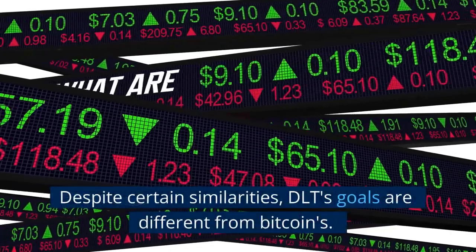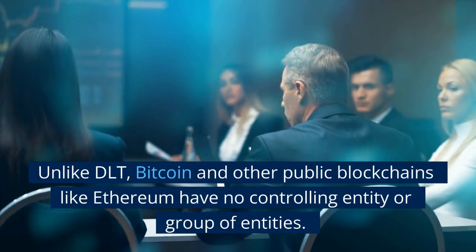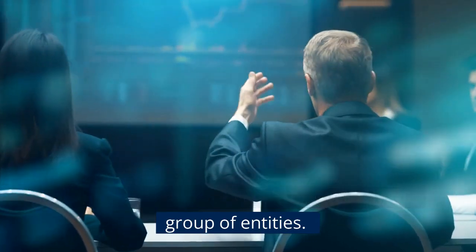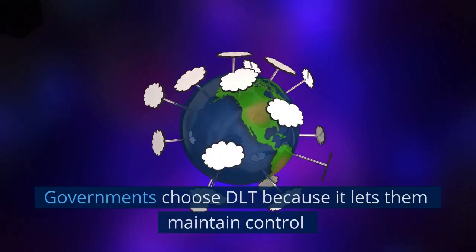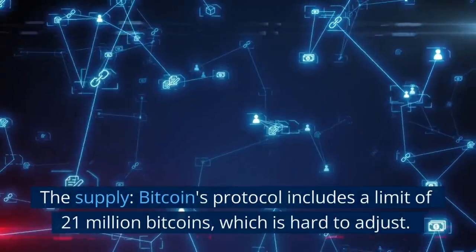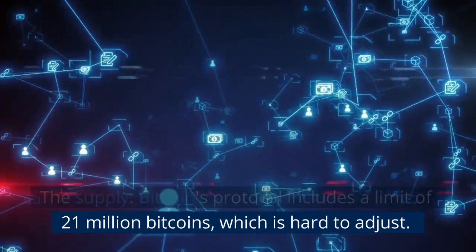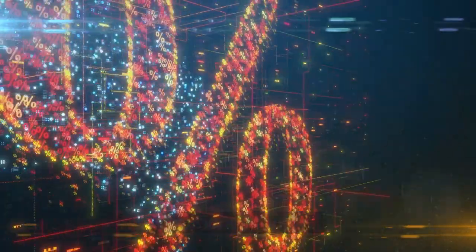Despite certain similarities, DLT's goals are different from Bitcoin's. Unlike DLT, Bitcoin and other public blockchains like Ethereum have no controlling entity or group of entities. Governments dislike such a property. Governments choose DLT because it lets them maintain control. On the supply, Bitcoin's protocol includes a limit of 21 million Bitcoins, which is hard to adjust. Governments have central banks that manage the money supply.